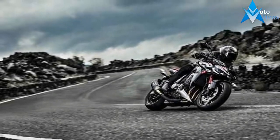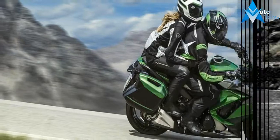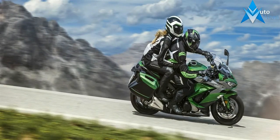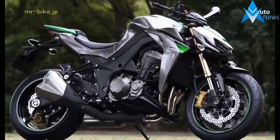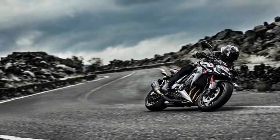The latest Z1000 was introduced in 2010, receiving a generous update in 2014 with the introduction of new Showa forks and radial front brake calipers with ABS as standard. The only thing that changes on the basic Z1000 for 2017 is, apparently, the engine's tuning in compliance with EU4 emission norms.